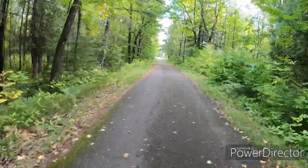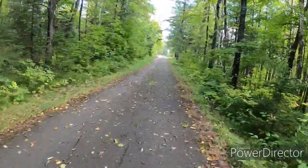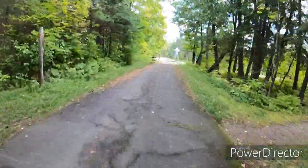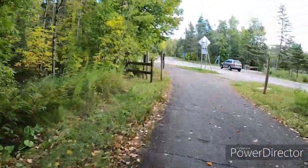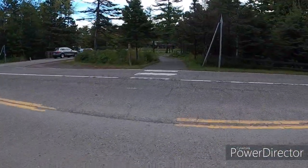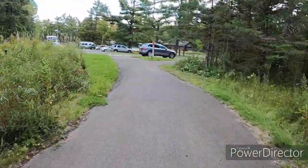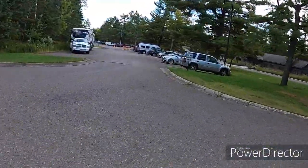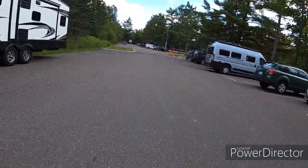The path is a little rough here at the start or the finish, however you want to look at it, but I would say 90%, 95% of the trail is phenomenal. Not a lot of these ruts, and so making my way into the camp headquarters. And we'll finish up at a suspension bridge here that goes over the St. Louis River.